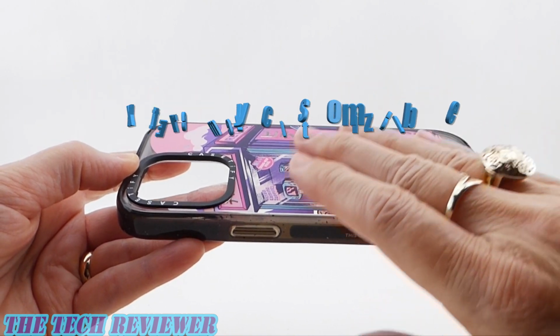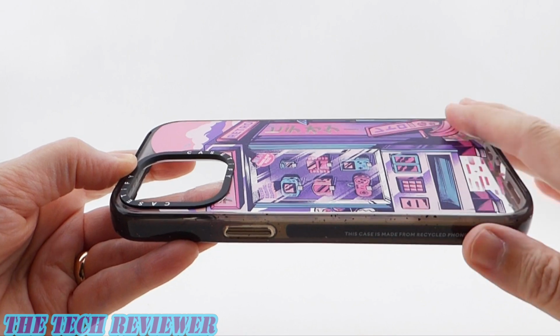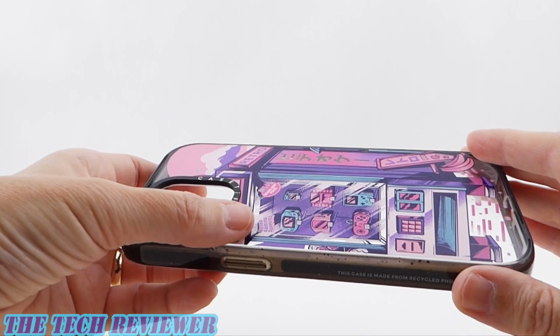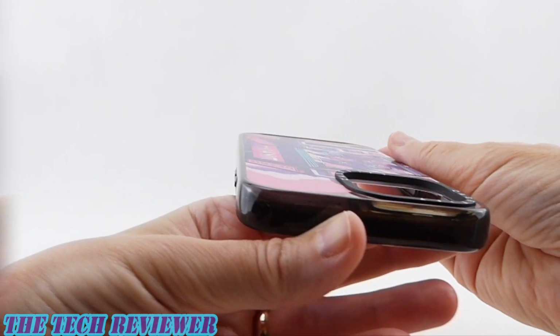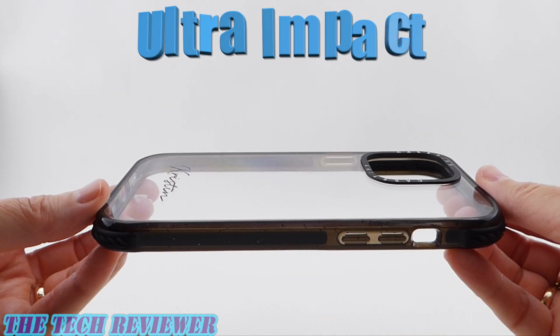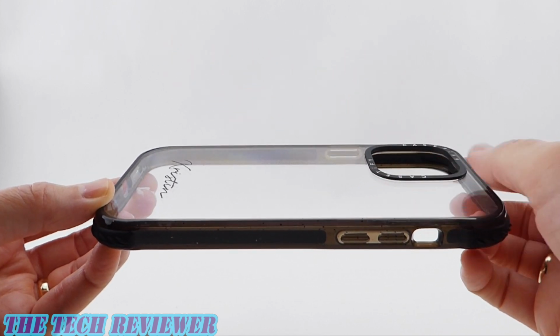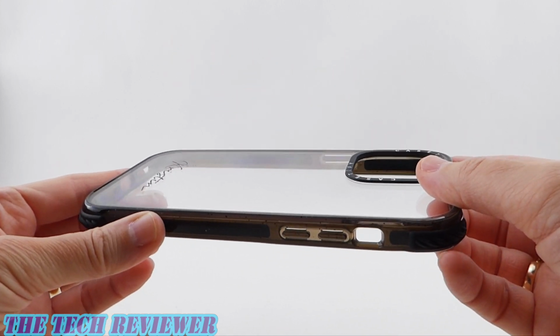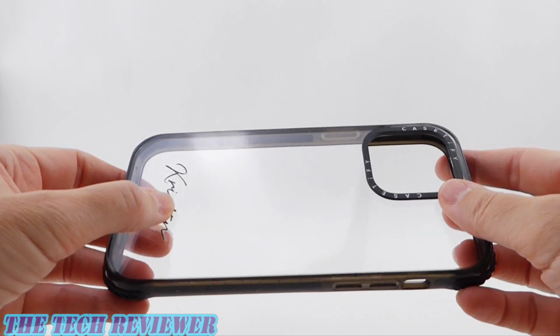You have access to CASETiFY's enormous graphics library, tons of custom prints. You can also go for custom text as well. Overall, just a lovely case here. So looking at the Ultra Impact case for the 14 Pro Max, here in a clear backed version with black sides. This is one of the custom text versions.